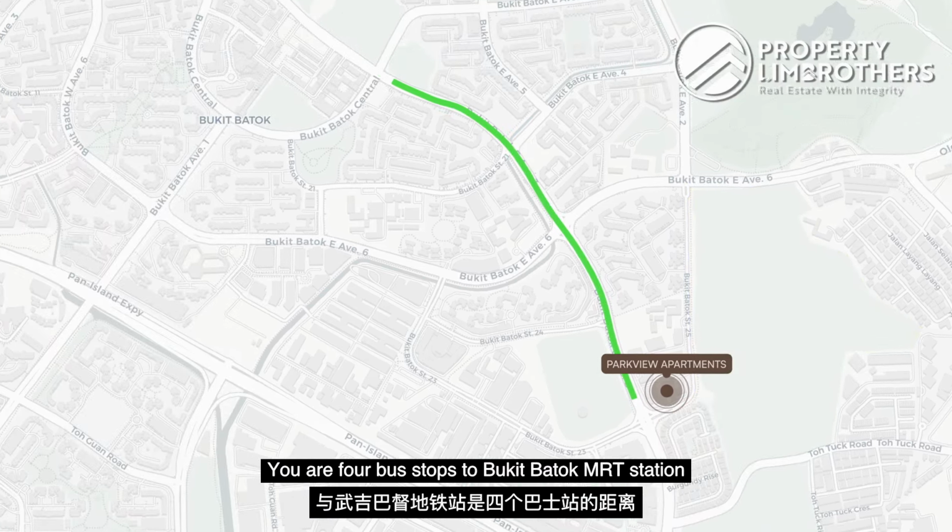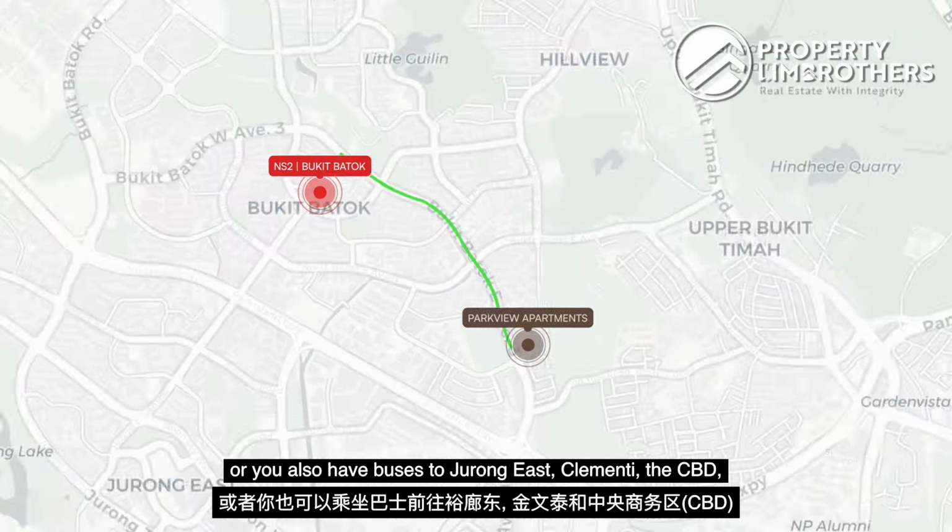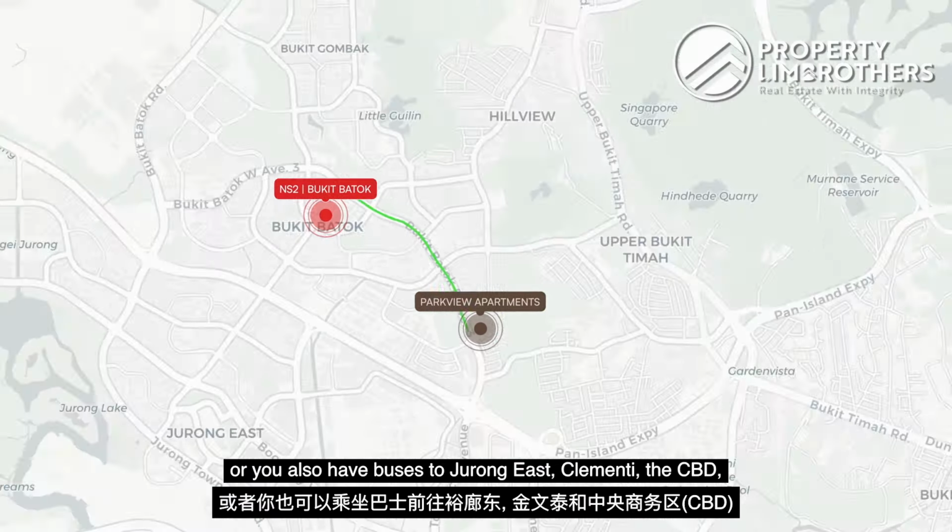You have 4 bus stops to Bukit Batok MRT, or you also have buses to Jurong East, Clement, CBD, Woodlands and Serangoon. For those driving, you are 1 left turn away from PIE, which brings you to the rest of Singapore. And for families, we are also 1 km to 3 primary schools, Bukit Timah, Bukit View and Keeming. A further 1 to 2 km to Pei Hwa Presbyterian Primary and Lian Hua Primary School.